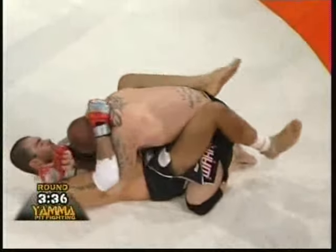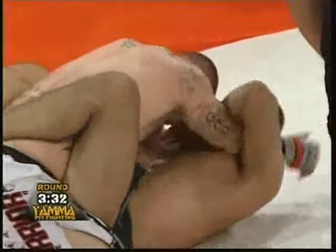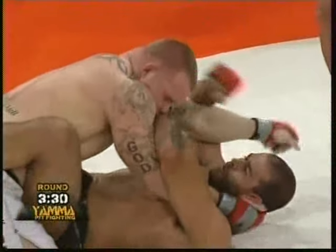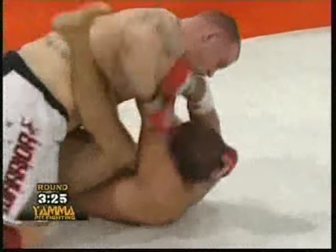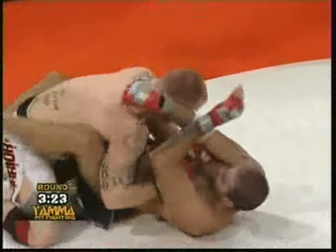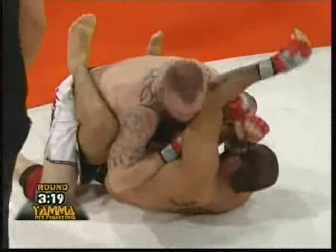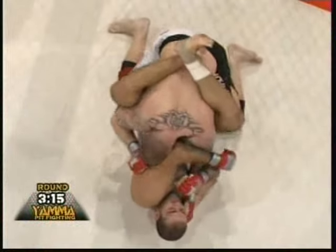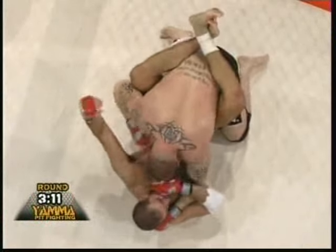View tried to unleash the left there, didn't really get much through again, and there's Pato popping away to the head of View. There you see how that guard can stretch you out. View having a hard time getting there. It was a very smart move by View. He pulled his arms out just as the legs started crawling up a little too high for his pleasure. Still over 3 minutes to go in this one round.